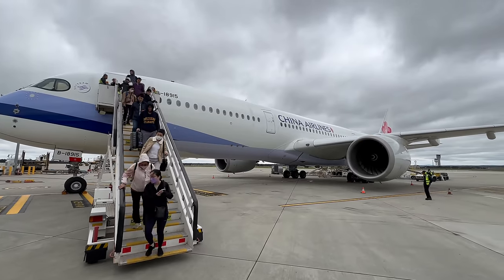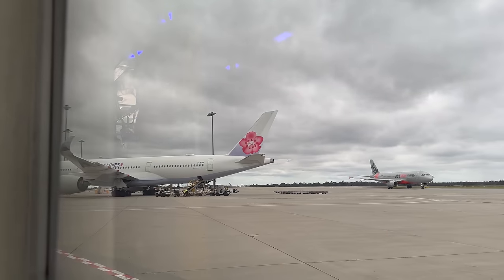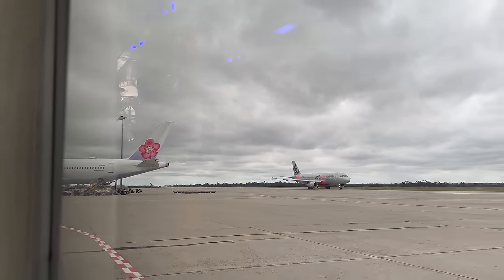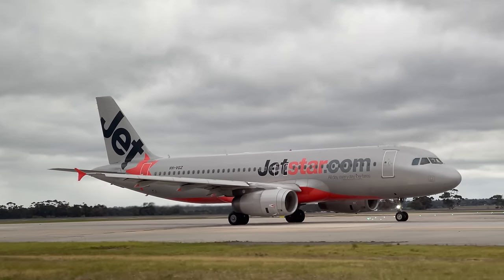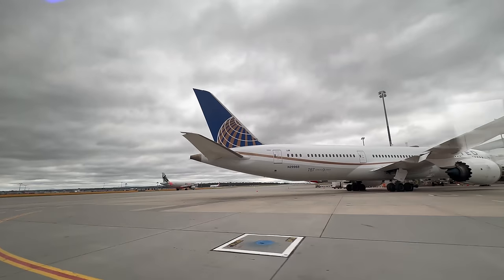I couldn't believe we got a bus gate today. I've come to Melbourne Airport many, many times. It's my first time ever I got a bus gate. So obviously Melbourne Airport International ran out of gates, and I believe it's because some flights, including this United 787 to LA, were delayed, so it was taking up the gate.